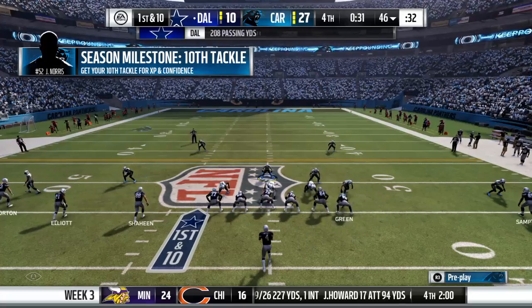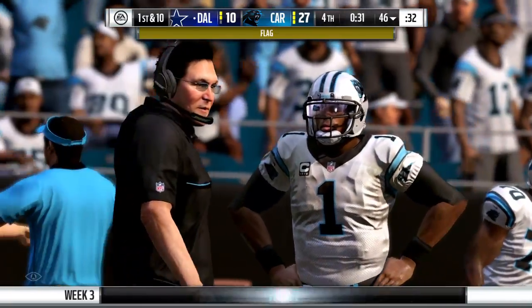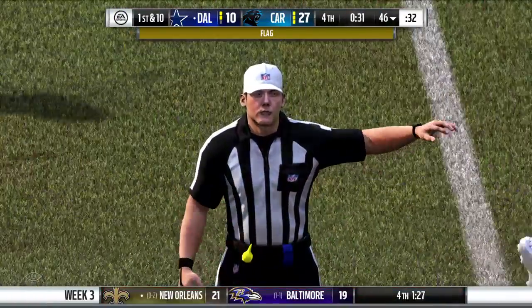And quickly, they get to the line. Pass to the end. Now flags fly in, and one of the Cowboys looked like he got going a little early. False start, offense.